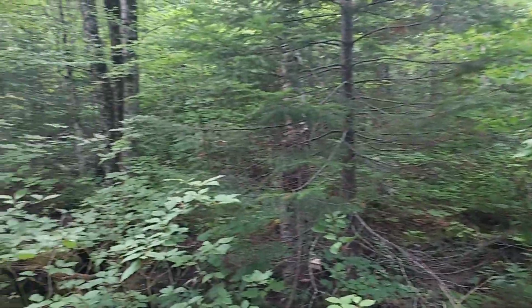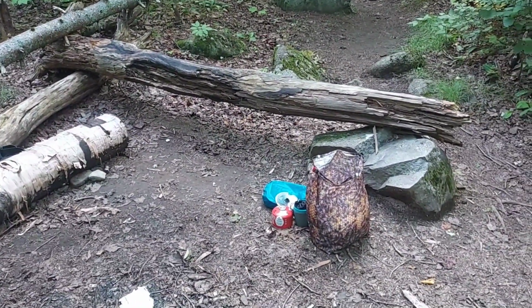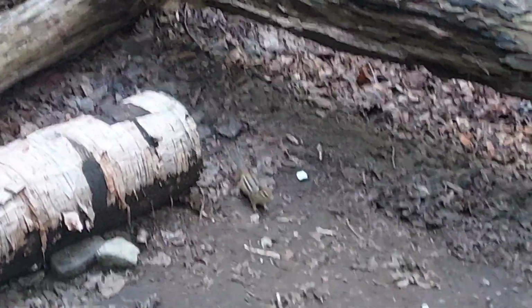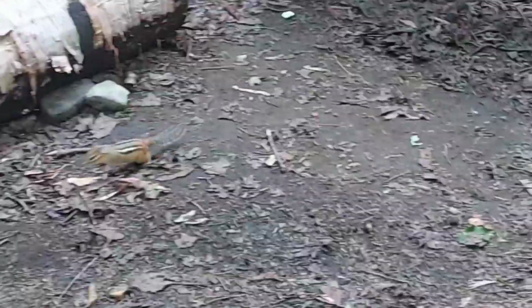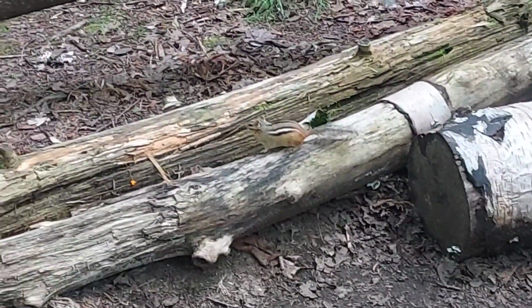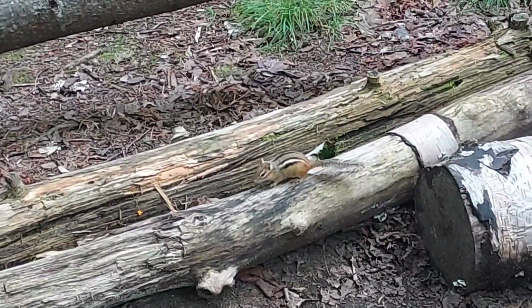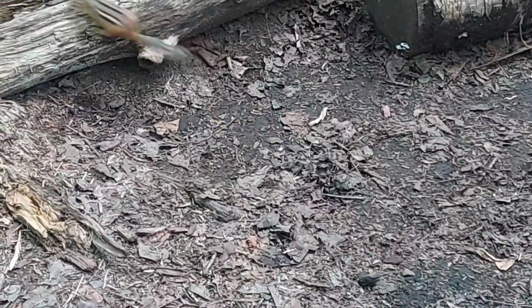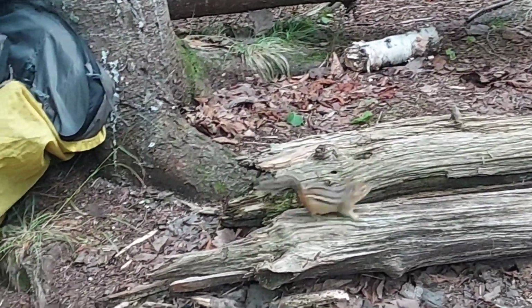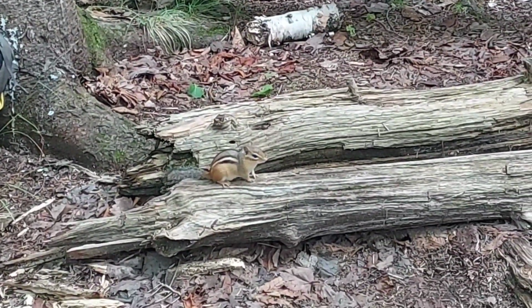It's supposed to rain tonight. I just scared this little guy away from Marmot's food, and he looks like he's ready to come back again. Oh, maybe he's going to go check out my bag. I'm sure lots of people have given him treats. Come on, do something.